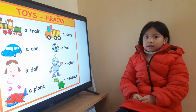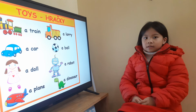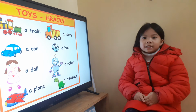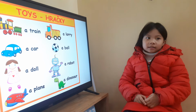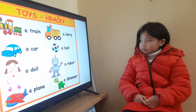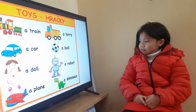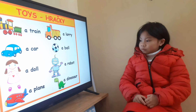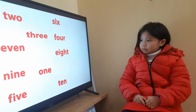And what's your favorite toy? My favorite toy is a teddy. Yes, you like to play with teddies. Okay, very good. Do you like to play with dinosaurs? Yes or no? No, I don't. Okay, very good.